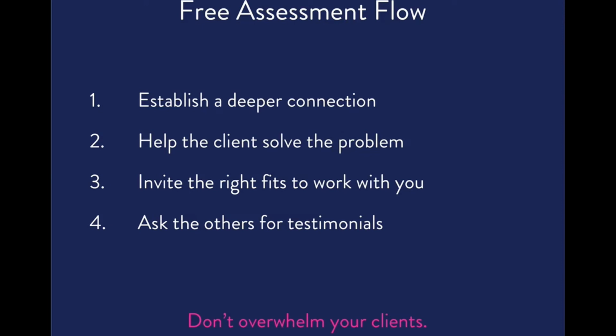The most important thing to remember on this call, however, is you don't want to overwhelm your clients, right? You don't want to give them a bunch of stuff that they should go back and do over 6 months, because then that's just going to overwhelm them. They're not going to end up doing any of those 6-month things, and they're never going to come back to you.